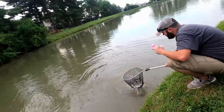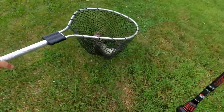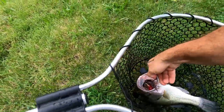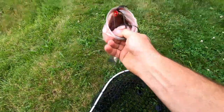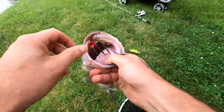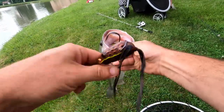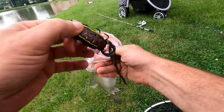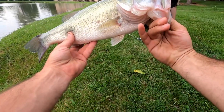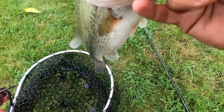My brother's trying to feed the baby and I'm catching fish. Oh my gosh, that's awesome. I can multitask. Look at that. He's pretty. Nice white. Good hook set too, Jimmy. Got him on a popper frog. That's awesome. I'm definitely weighing him. We get the scale for him. Yeah, it's in the box. Here, I'll get it.